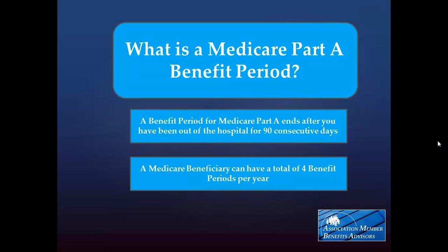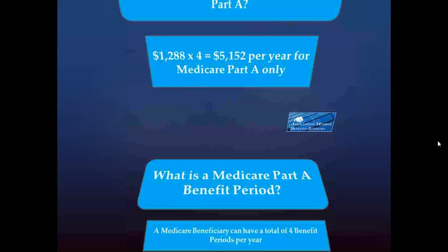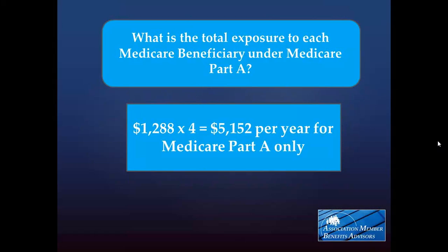What is a Medicare Part A benefit period? A benefit period for Medicare Part A ends after you have been out of the hospital for 90 consecutive days. So 9 times 4 is 360. You have the 1 day in, which would be 364. So each Medicare beneficiary has an exposure to 4 benefit periods each year where they will pay that deductible, $1,288, 4 times. That's their maximum exposure. So it could be $5,152 per year in Medicare Part A deductibles alone.